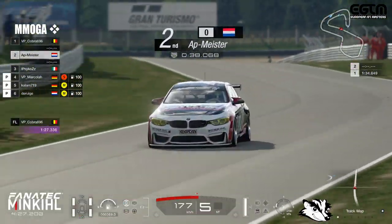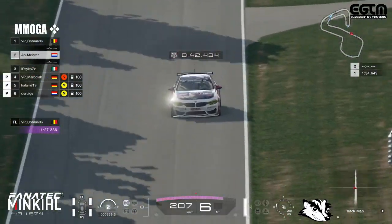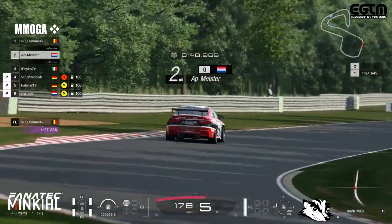Yeah, that's the good thing here about Brands Hatch. We have a lot of sector times right there. Yeah, that's pretty much true. After every big corner we get a new sector time, so it's very easy to see how the gap is developing. It's going down a little, in fact.